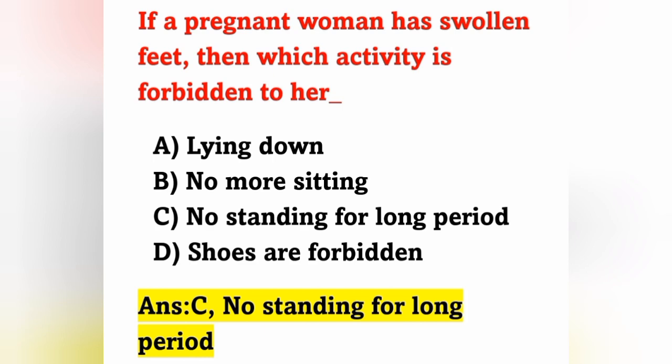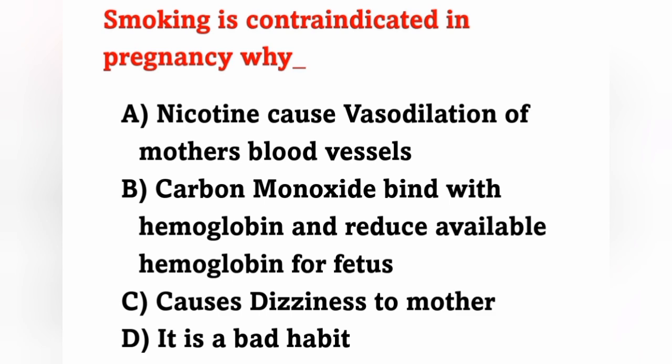Dependent pedal edema is a common complaint during the third trimester of pregnancy. This is mainly related to decreased venous return from the extremities. So we should advise her to take frequent rest, elevate the feet and also avoid prolonged standing. Here no standing for long period is there, so that is the correct answer. Also, if edema is present in the face, then hands, then the whole body, that is also a medical emergency.